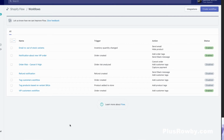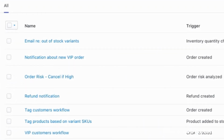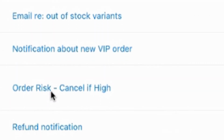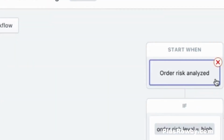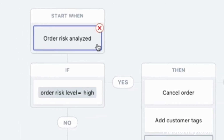Yeah, I have a couple more example workflows in here, just to kind of pique some of that creativity and get people thinking about the potential of what they can build in Flow. So one example here is, and we see a lot of people doing different things around this, but it's looking specifically at order risk. So we have a specific trigger here called order risk analyzed, and it means that the automation is going to run as soon as order risk has been looked at with the Shopify order risk system.